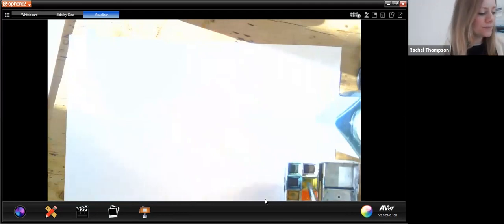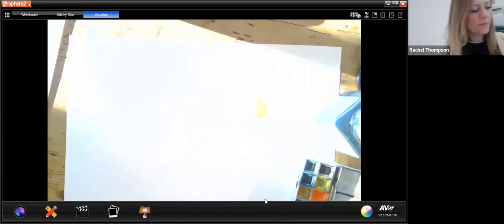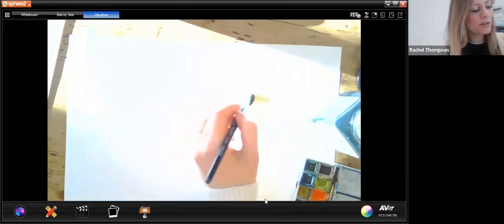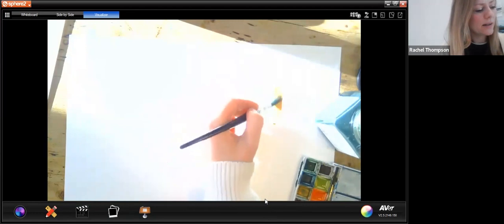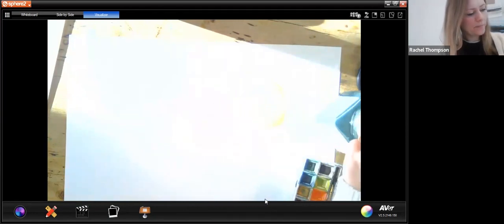Lively colour. So we're making these colour patches. But try and recall some of the marks that you were doing in the warm-up. We were letting that brush move around. We were enjoying the feeling of the flowing nature of the watercolour paint. So it's lively.